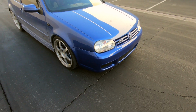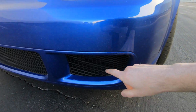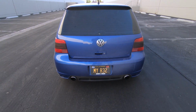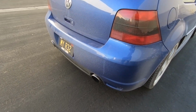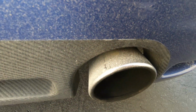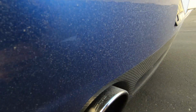So that's Euro spec shaved side markers, smaller honeycomb than the OEMs, if you notice it. One of the previous owners did this carbon layover, which is pretty cool. I like it. Super Sprint exhaust, catback. You'll just have to take my word on that.